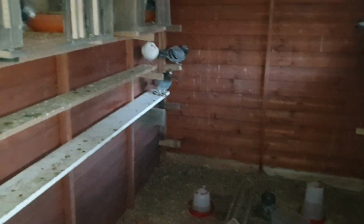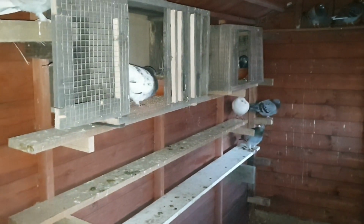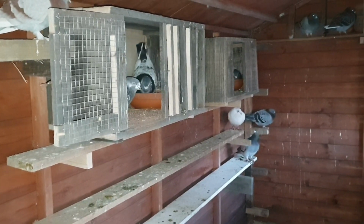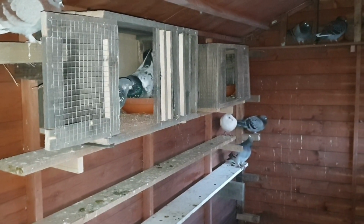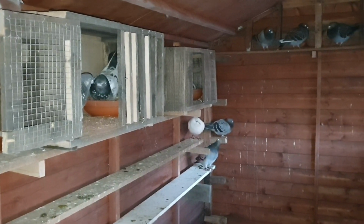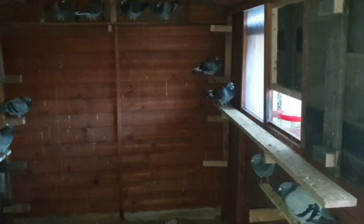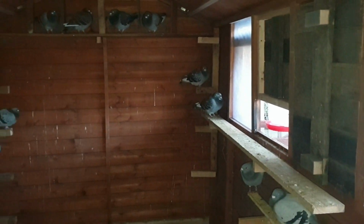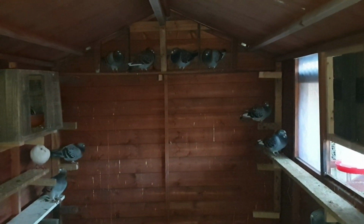And he's quite dominant in this loft, and that's another reason why I have to have a separate pen, and obviously separate them all. And as for the high flyers, I've got 4 in total, so they're paired up. They mostly spend their time in their boxes, netting boxes.